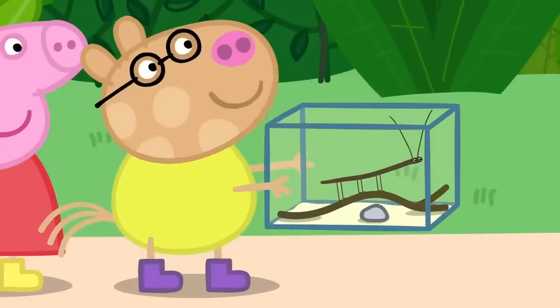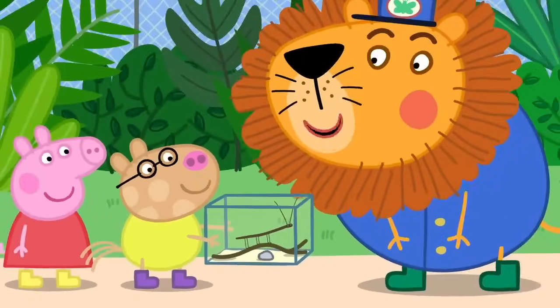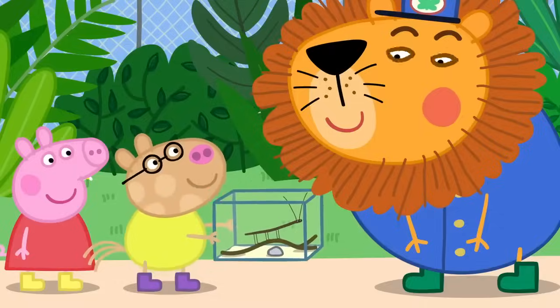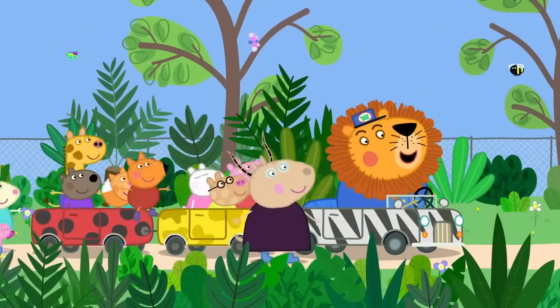Stephen doesn't live in the wild. Ah, we have a pet insect with us today. How do you do, Stephen? Stephen says, how do you do? Marvellous. All aboard for the creepy crawly safari.